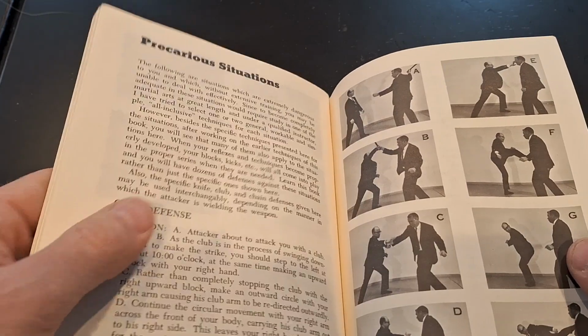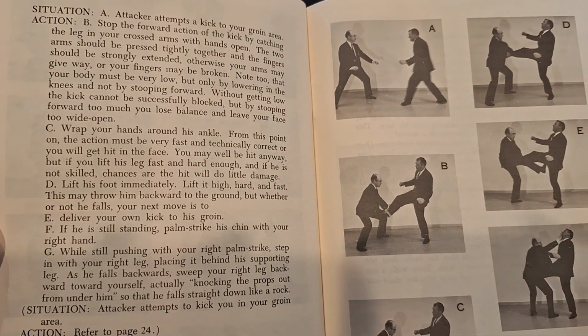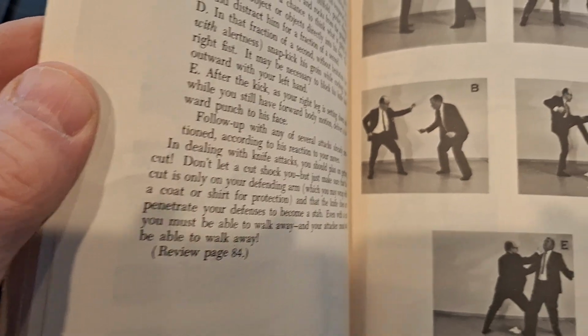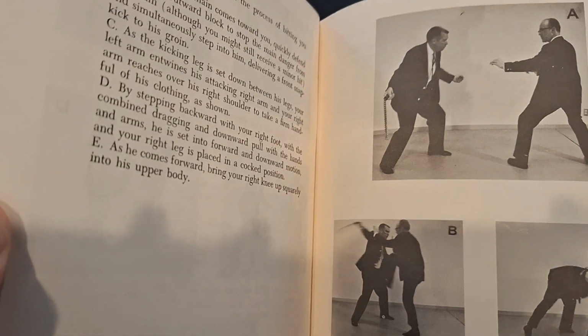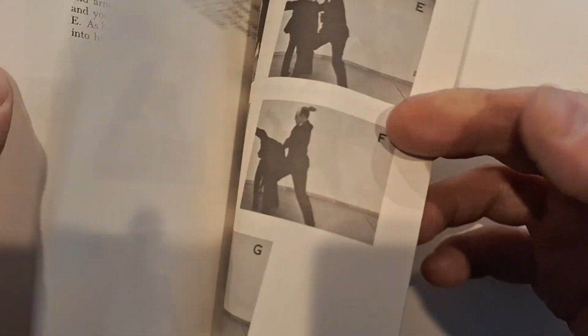And what's next? This talks about precarious situations, and it's got a club defense technique dealing with someone with a club. Kick defense. And it goes into knife defense. There's a knife defense technique using an object to throw in the guy's eyes, and then continue your counterattack. It's kind of cool. I love these. This is always cool: chain defense against a chain attack. You just don't see that anymore in any modern self-defense books, but it was very common in the 50s and 60s, and it's pretty cool. Another one, defense against a chain attack.